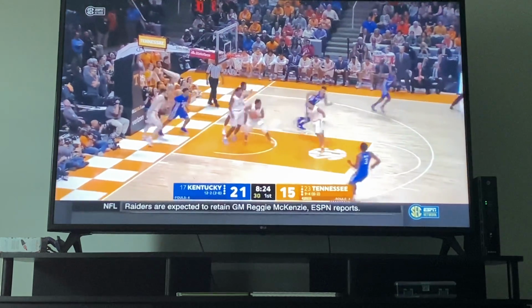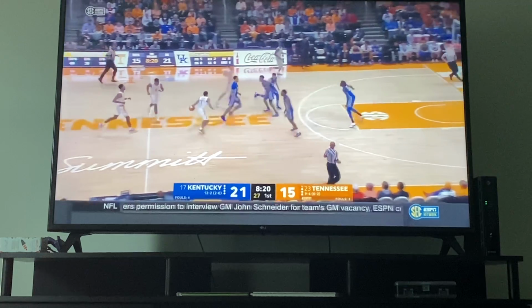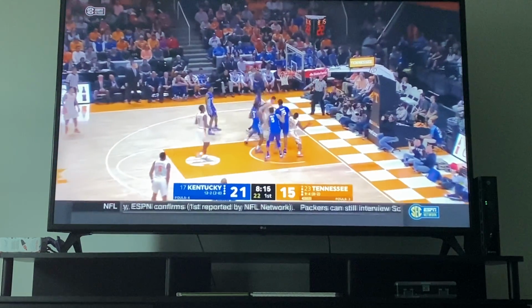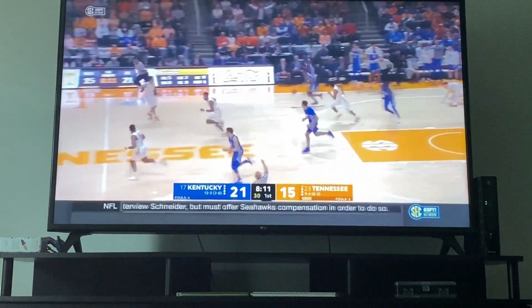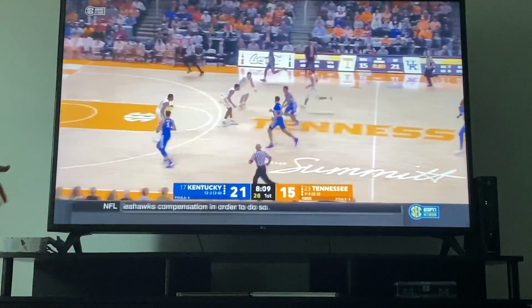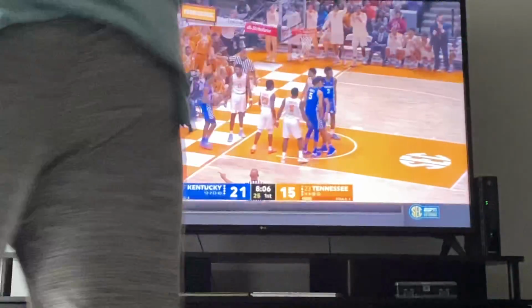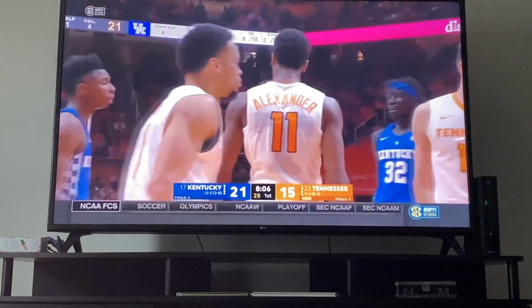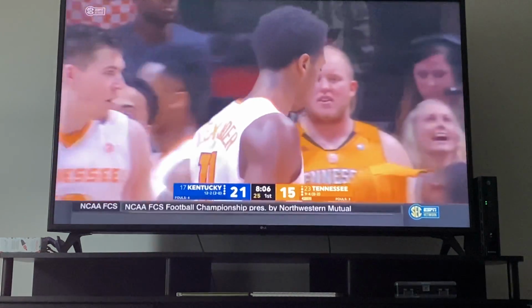Knox going to work. Bowden with the pump fake, gets in. Washington got 2 hands on that one. What a first half for P.J. Washington. The lead 6, and that one swatted to the front row. Great recovery by Kyle Alexander. Good defense by the 2 bigs for either team.